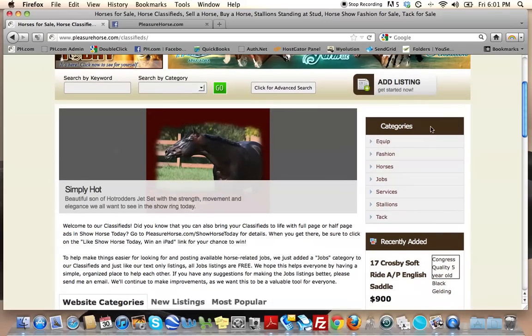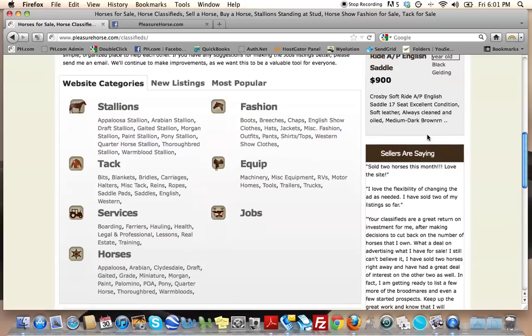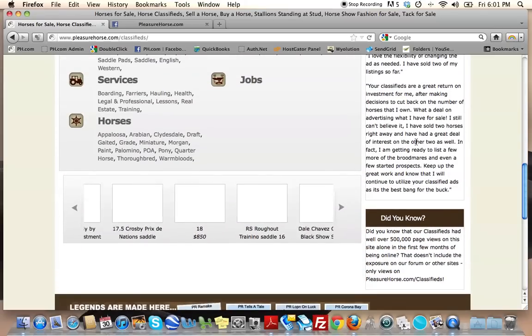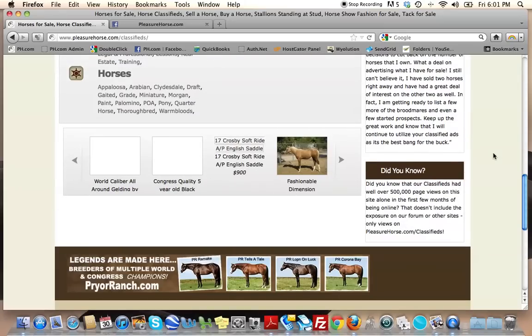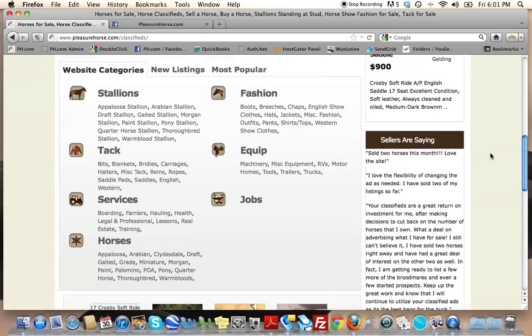So if we go to the right column here, you can see by scrolling down, it's just some information for you to have. We'll put things in like this, promoting our site and our classifieds, trying to share some of the thoughts and feedback from other members and sellers. And then depending on what page you're on, you'll also find tips about how to do certain things in that right column. So it's always a good place to look if you have a question about anything.